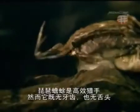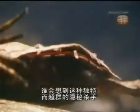The Peeper toad is a prolific predator, and yet it has no teeth or tongue. Its long fingers pull prey to their death. The Amazon is full of surprises. Who would expect a weird and wonderful hidden killer to be a toad?